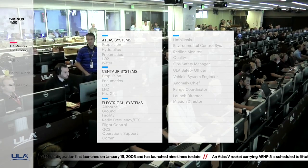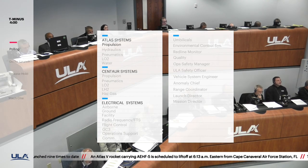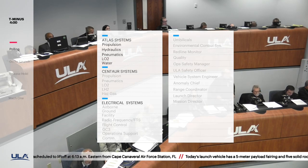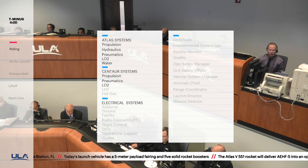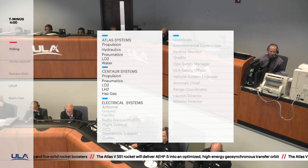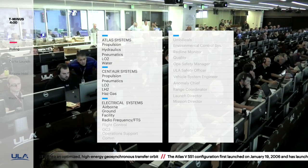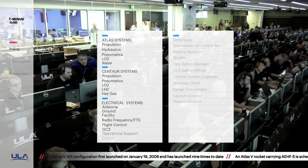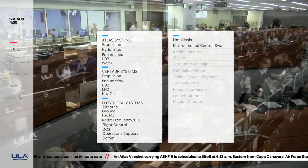Status check to proceed with terminal count. Atlas systems, propulsion. Go. Hydraulics. Go. Pneumatics. Go. LO2. Go. Water. Go. Centaur systems, propulsion. Go. Pneumatics. Go. LO2. Go. LH2. Go. Hazgas. Go. Electrical systems, airborne. Go. Ground. Go. Facility. Go. RFFTS. Go. Flight control. Go. GCQ. Go. Operations support. Go. COM. Go. Umbilicals. Go. ECS. Go. Red line monitor. Go.